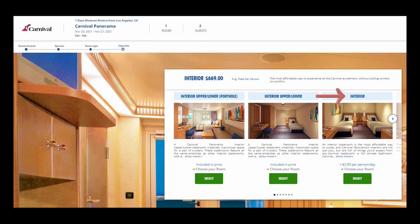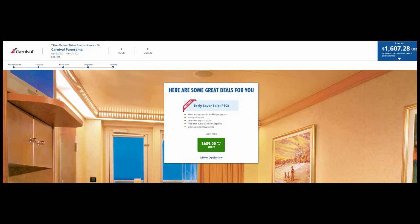So we're going to select that, and it's going to let me know, here we are, here's my price, and in the top right-hand corner it gives me the cost of the cabin, $1,607.